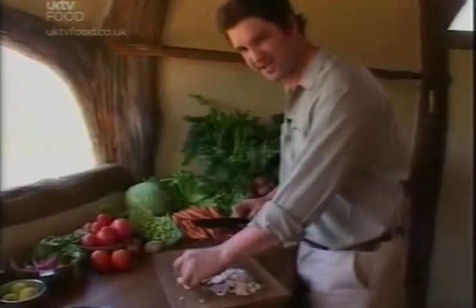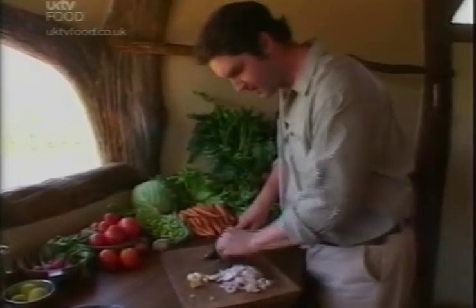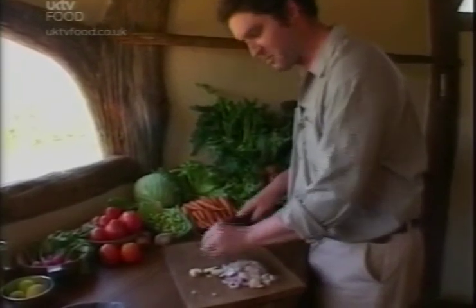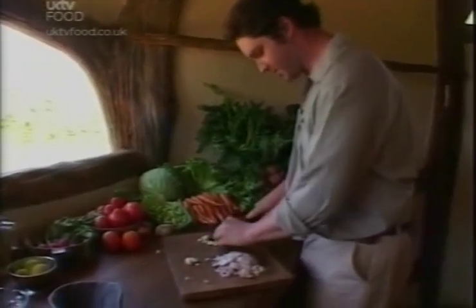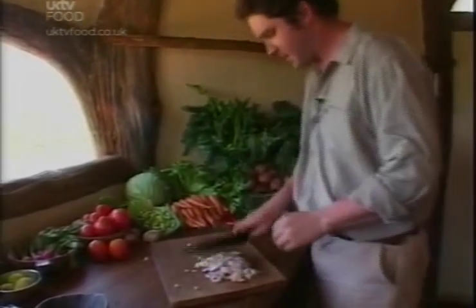Got some garlic. I want to make this really pungent, so I'm just going to do some garlic. Nice and coarse, because I think this is nice and robust. It doesn't need to be very fine. It's a lot of garlic, but it's a strong flavour, and I think it needs it. So last two. There we go.